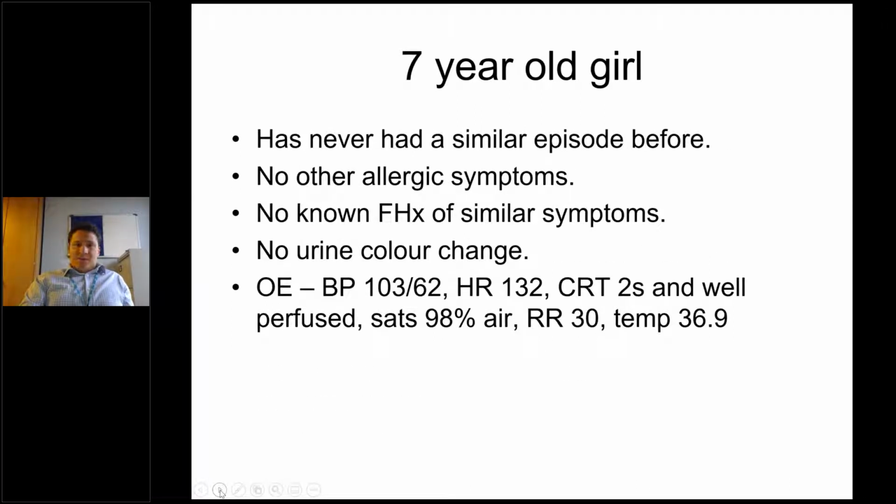She's never had a similar episode before. She doesn't have any other allergic symptoms, and often the diagnosis I'm going to tell you about is misdiagnosed as allergies. That's the typical story that these patients tell us the first few times, and often they'll go to the GP with allergies and be diagnosed and come back a few days later to your paediatric unit. She doesn't have any family history of similar symptoms, and the urine hasn't changed in colour. Her observations are there. She's otherwise well perfused.